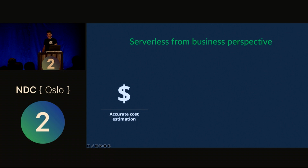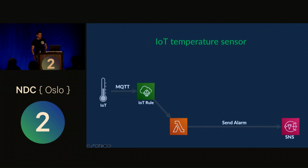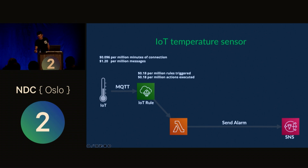The first point is that serverless has an accurate cost estimation. And here I'm not saying serverless is cheap or cheaper. I'm saying it has a very accurate cost estimation or cost calculation model. Let's imagine this part of the system we've just talked about, where we send an alarm. If we want to say how much that costs us, we know exactly how much we pay for an MQTT connection. We know that if a device is connected to the backend, we pay per minute.